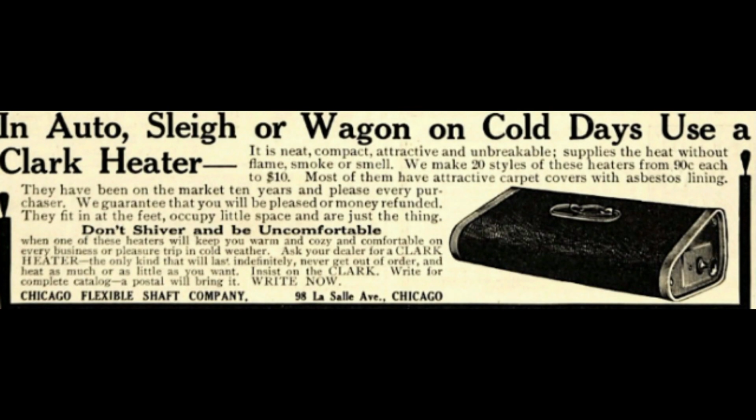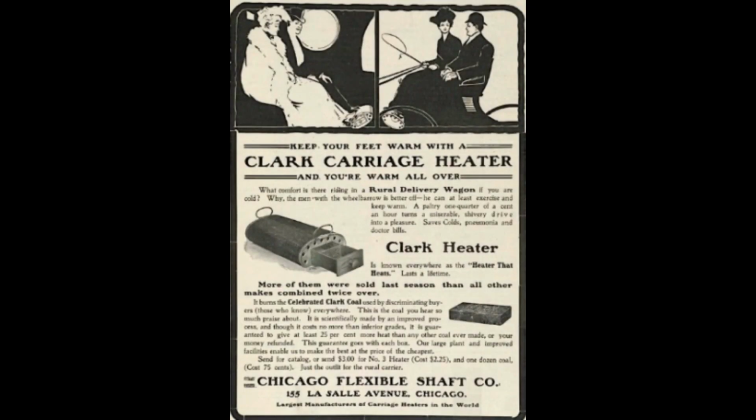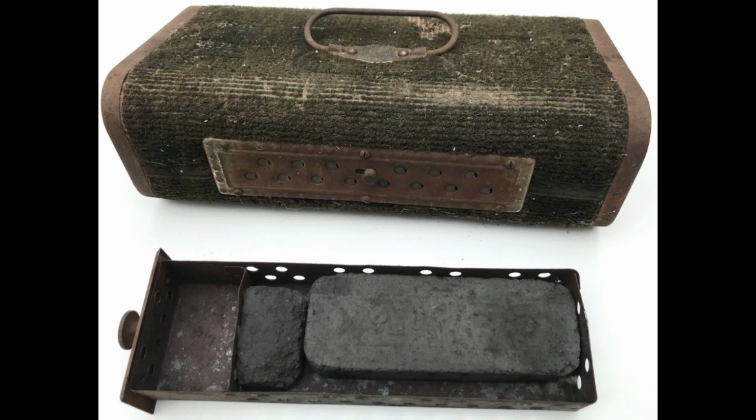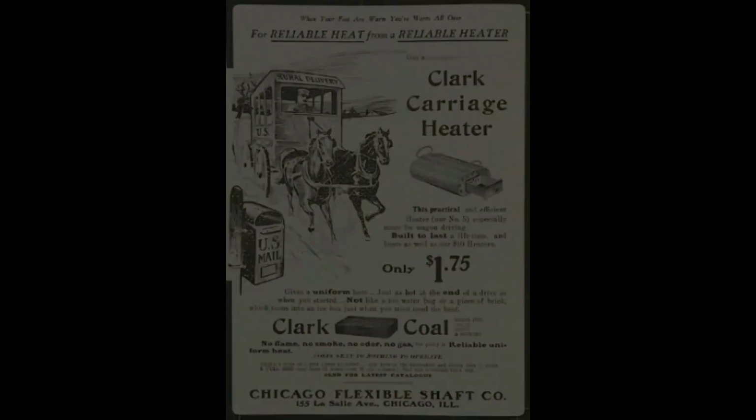The first heater was made in 1908. The 7D model came out in 1910. It was commonly used in carriages, but could also be used at homes. There's a metal drawer in the middle of the heater. You would place a hot brick in the drawer and then slide it back in. The whole box would heat up and provide warmth for several hours.